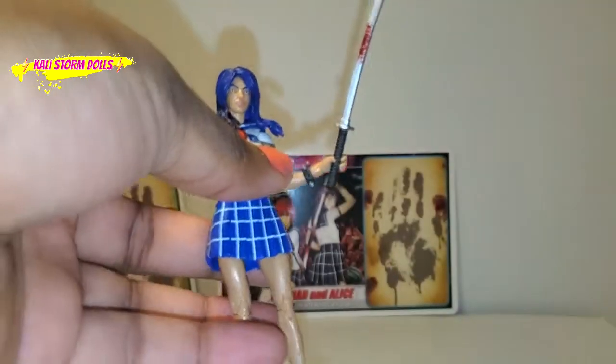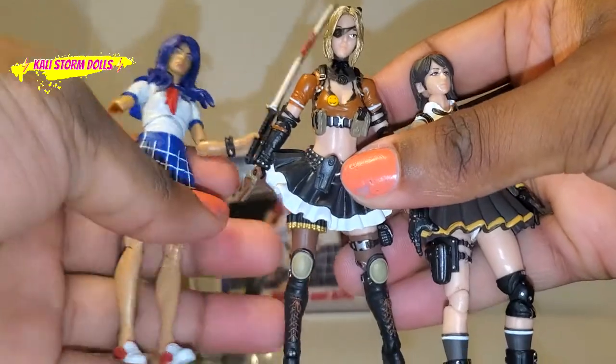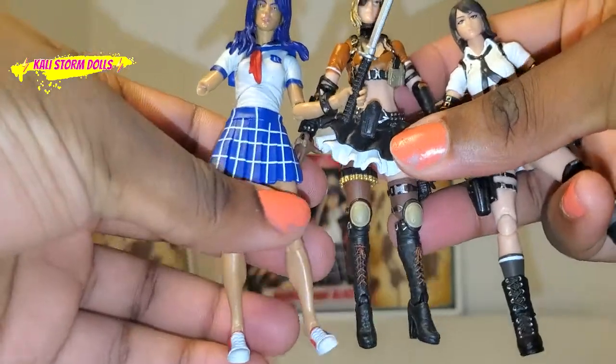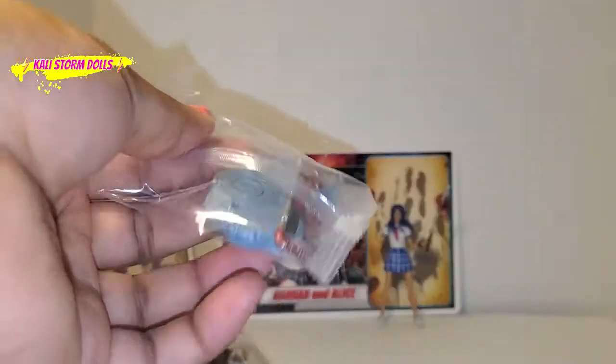So what's interesting is, aside from these Zombie Z figures, I also got these two figures from Amazon. I saw these advertised on Amazon, and I said, these look like they could be in the realm of Zombie Lab. So I got those. So now let's go on to him.